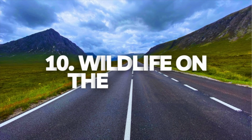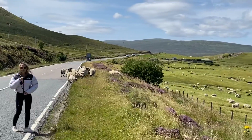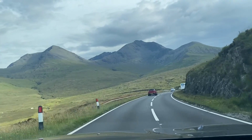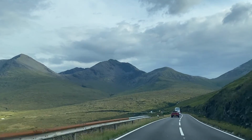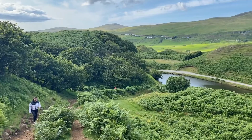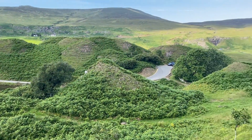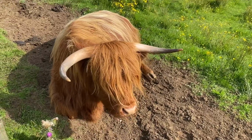Tip number 10 is to look out for the local wildlife. It's not uncommon outside of the cities to find sheep, cows, or other livestock scattered across the roads. It's important to slow down in some country areas so that you're able to stop safely when face to face with a scattered herd blocking the roadway. I know that getting a photo of a Highland cow is high on the to-do list for many visitors to the country, but stopping on the road is not the best time to do it.